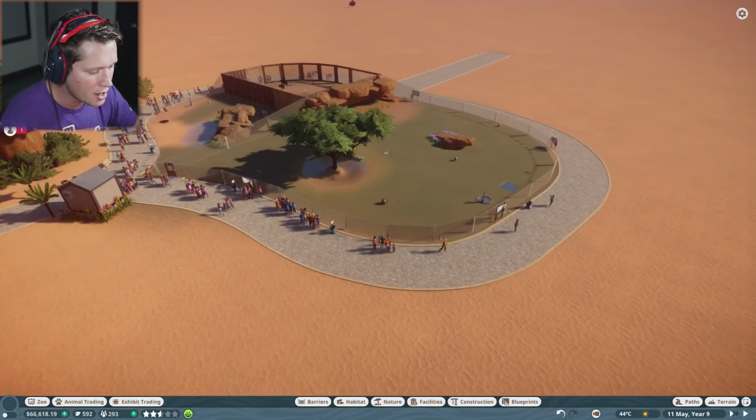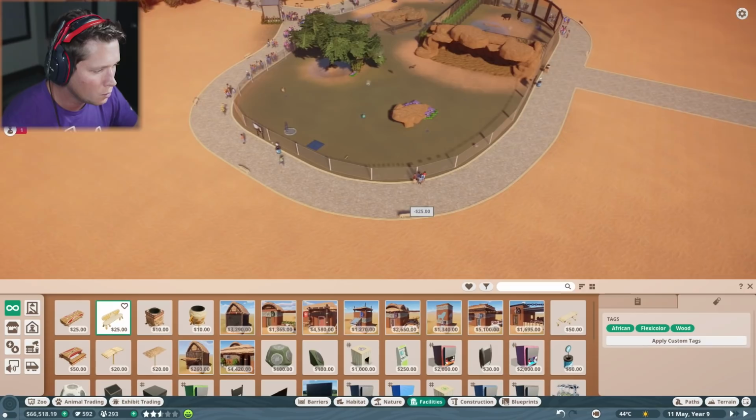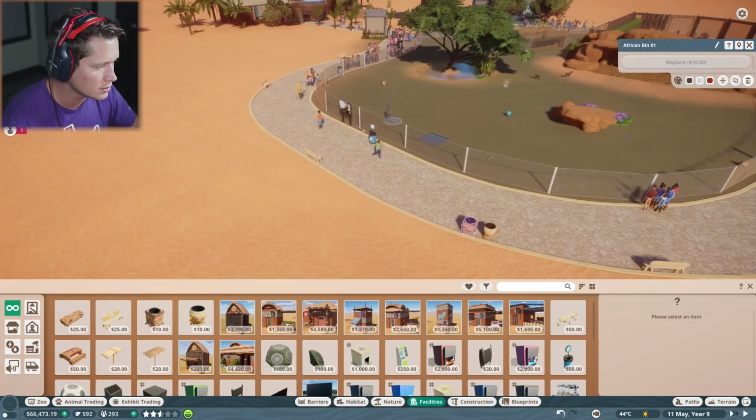Now, let's add a couple of things here. I do want to add some benches. We didn't add any benches on the wild dogs in the last one, so we're going to add some benches along here, one on every corner or so, just like that. And then we also need some bins. So I'm going to put some bins here before I forget about it. Let's center those a little. Okay, so that looks a little bit better.